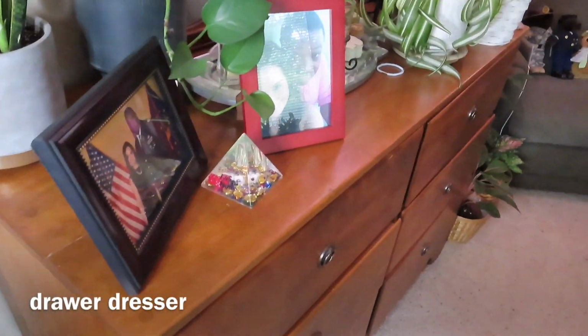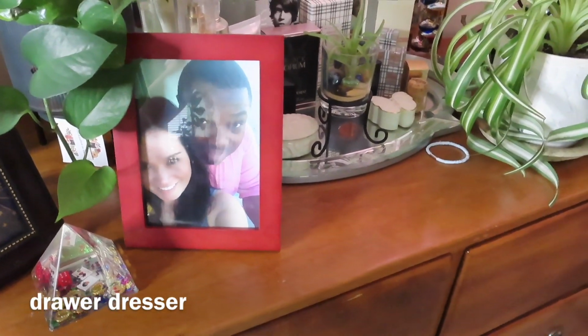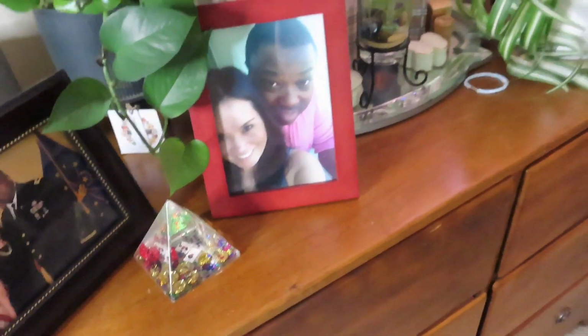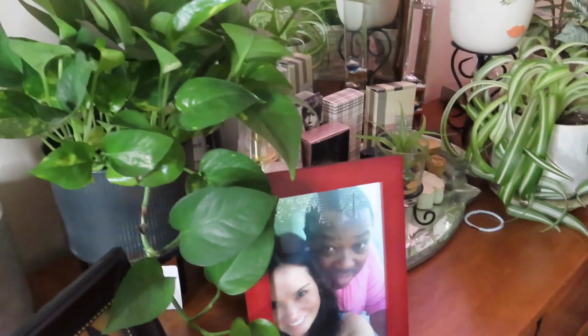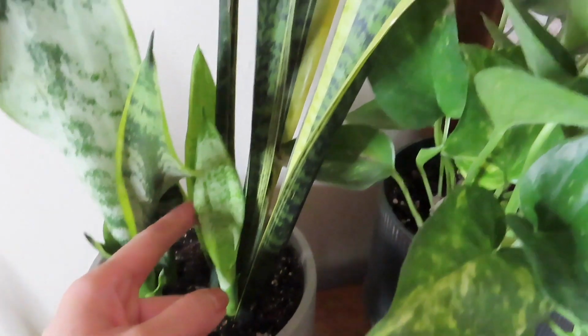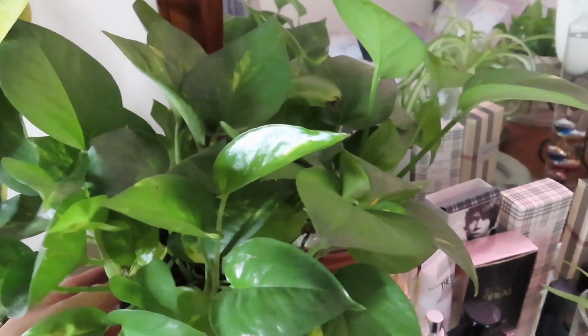And this is my, I don't know what you call this. Is this a console table, or my drawer? Not a vanity, whatever. It's hard to describe. So this is what's growing: my snake plants that me and my friends split apart, and this is a new growth. And my golden pothos that is loving it here.